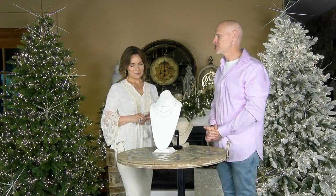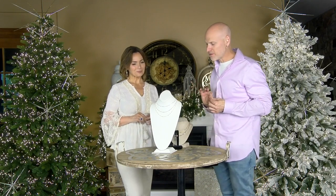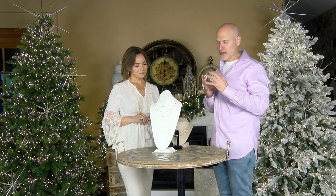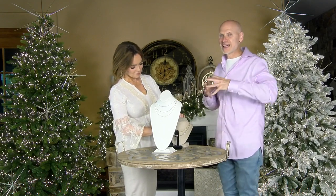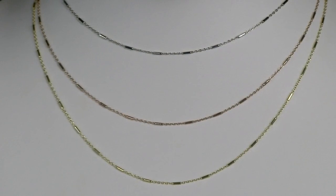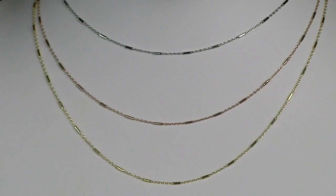Yep, and there's no machine in the world that's going to make that link like that. So there is a lot of hand workmanship involved in this, and I do love those bars within the chain, those little stations, because it brings out an extra sparkle. It's not screaming diamond cut or anything like that, but there is something very elegant about it. And I love that it's a great standalone piece. We're talking about layering. It comes in 16, 18, and 20. It comes in 3 colors.